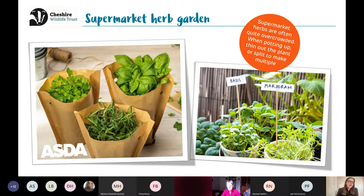If you're a regular shopper at Asda, you'll notice they've started selling their herb plants in paper bags rather than plastic pots to encourage you to then plant them at home. The only thing I'd say is supermarket herbs do tend to be quite overcrowded in their pot, which is often what leads to their early demise on your kitchen window ledge. It's good to take them out of the pack, release them from the soil, and either sacrifice some of the plant or split it up into multiple pots. This gives the roots a chance to resettle and grow a nice strong herb plant.